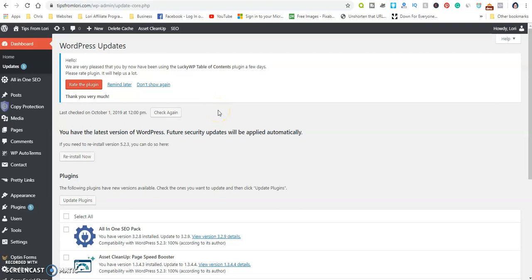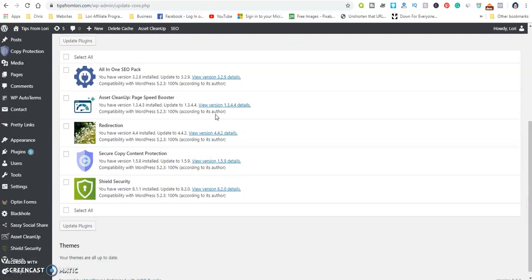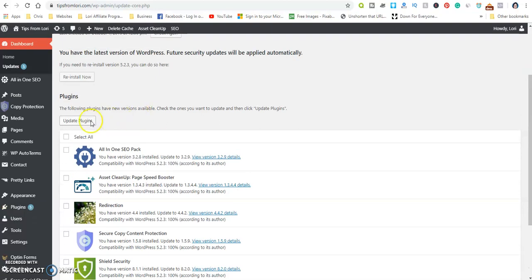Okay, so I have 5 updates for the plugins that I use. And this is pretty unusual for me to have 5. I usually have maybe 2 to 3 at the most. And the easy way would be to select all and update them at one time. But I found out the hard way that that is not what you want to do.